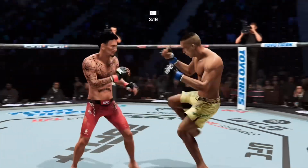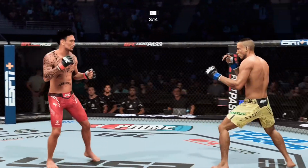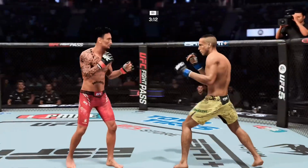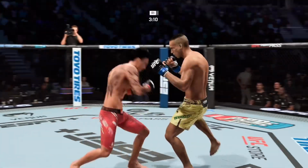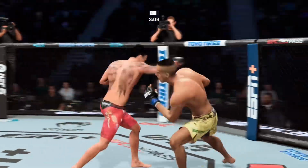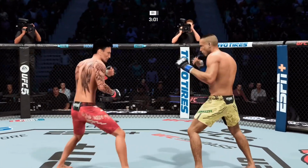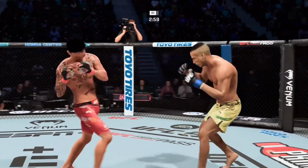All right, so he lands another hook there. He's already landed several in the round, really starting to find some consistency with that weapon. He's finding a home for that hook. He does a phenomenal job of keeping the elbow tight, really twisting his hip into that punch. 2 minutes have expired in our opening round.